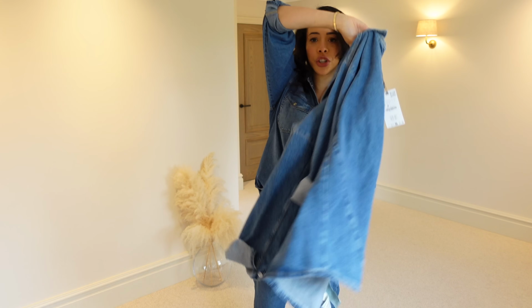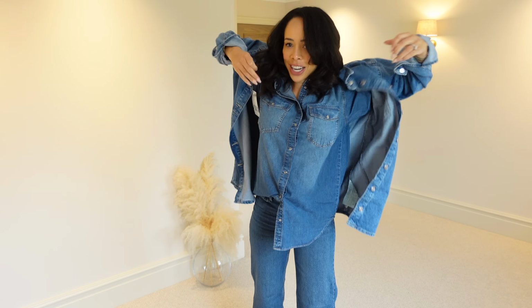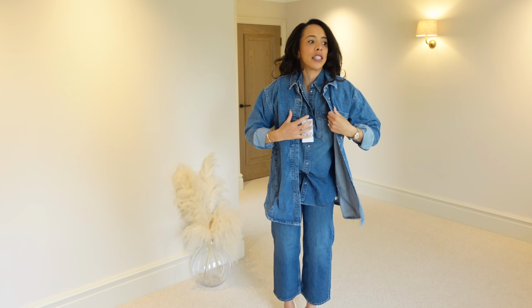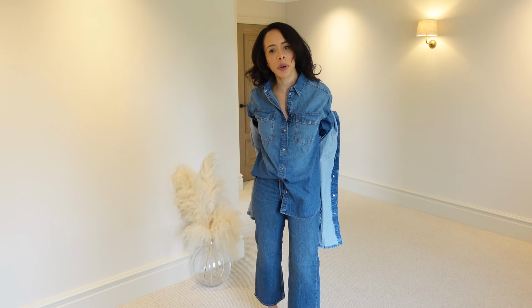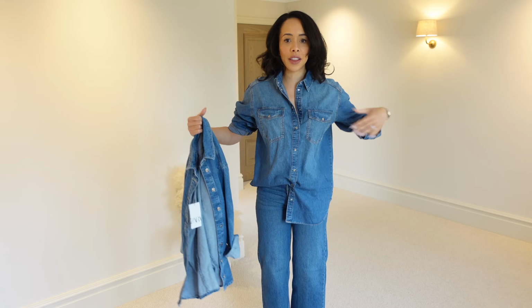The reason I want to show you this is, I know it's strange to be putting a denim over denim. Obviously, I don't recommend wearing it like this. The reason I want to show you this is I don't think this is massively better. Now, this is a size small. If you love the style, this is £45.99. So it's literally just under 20 pounds more expensive than H&M. And I prefer this shirt.